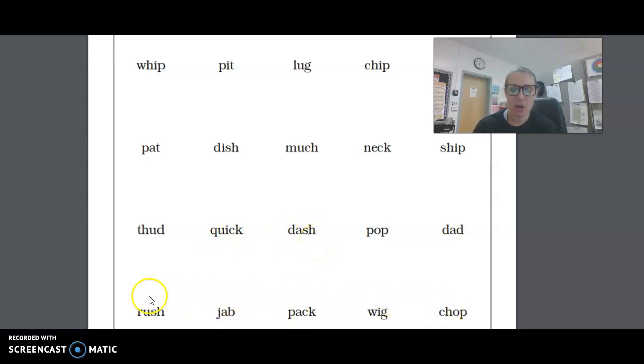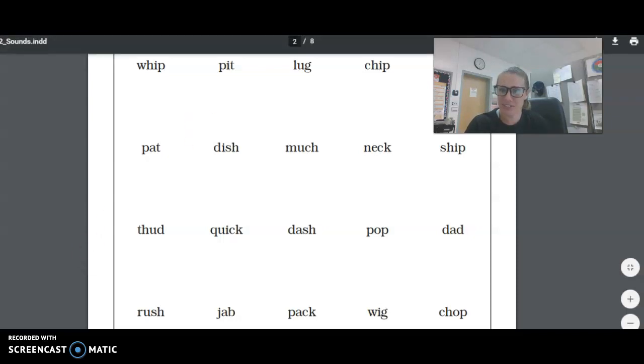Look at this last row, and I want you to read out loud the 3 words that have digraphs. Very nice. Rush, pack, and chop all have digraphs. Good for you for knowing that.